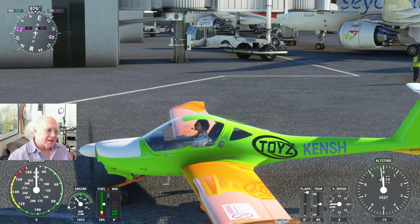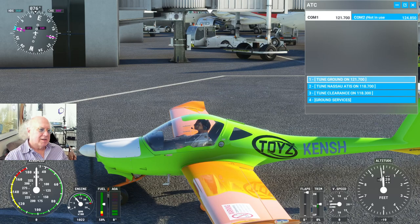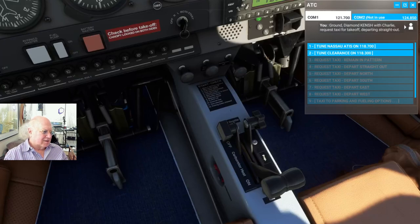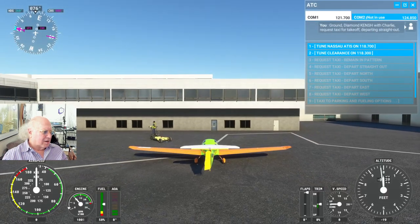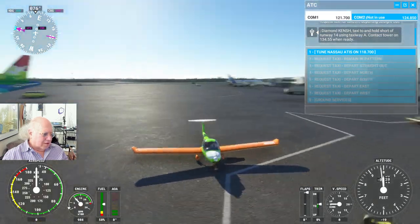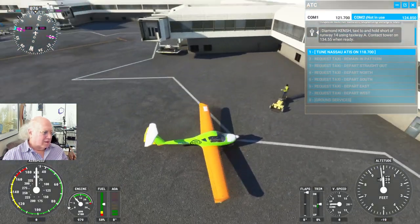Sure, let's see if we can get takeoff clearance. Okay. Ground, Diamond Kilo Echo November Sierra Hotel with Charlie, request taxi for takeoff departing straight out. Diamond Kilo Echo November Sierra Hotel, taxi to and hold short of runway 14 using taxiway Alpha.